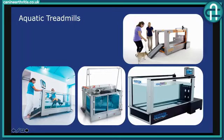So what's quite nice is if you've got a small dog, the floor will raise up and then you can work with the dog over the side of the water treadmill chamber. So that's another design which a lot of people find beneficial.